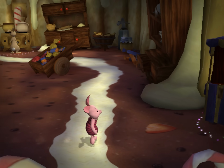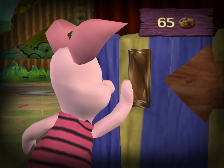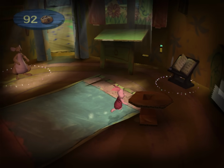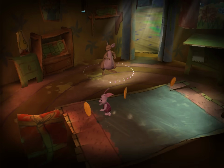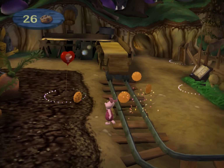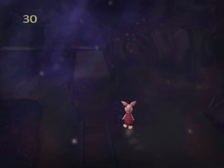You're able to improve your scare factor by purchasing what's called a brave face by visiting certain devices spread out across various locations and paying in Piglet's preferred currency, cookies. To find these, you have to go around and kick random objects in the environment until they spit out your little baked coins. There's a set amount in each area, and if you find them all, Piglet will do a small victory celebration.